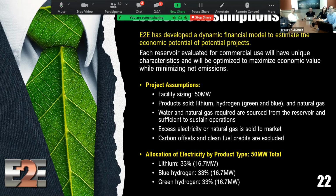It's important to note that any carbon offsets and clean fuel credits that would benefit the financial feasibility of a project have been excluded. Those will be included after we complete a detailed analysis. In this example, we have assumed that each process will utilize a third of the electricity generated. In practice, the products produced will be based on the specific characteristics of the reservoir and optimized for profitability.